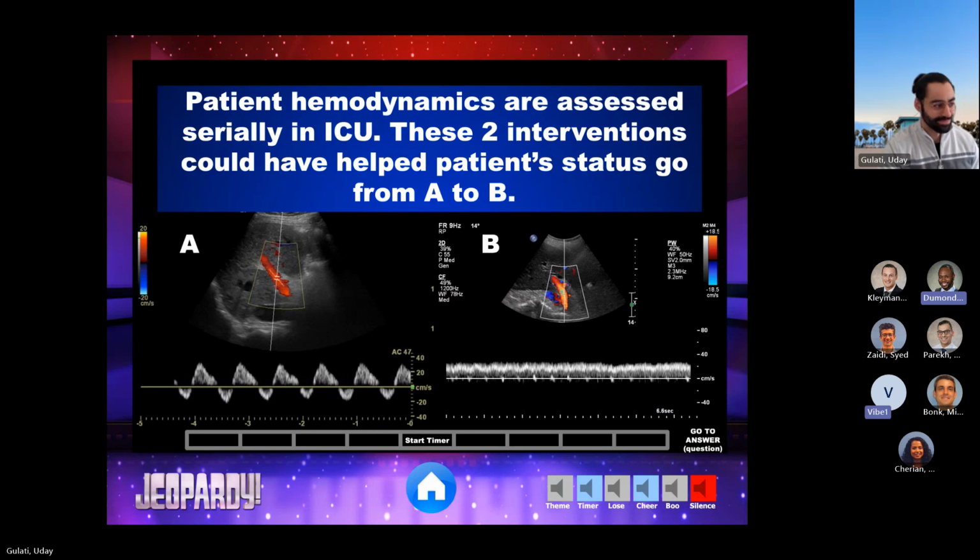What is Uday's favorite word in ultrasound? I don't know about mine, but maybe Shraddha Patel's. Diuresis? Yep, that's one of them. I thought the question is what made them go from A to B. Isn't that worsening? Yeah, what can you do to go from A to B?